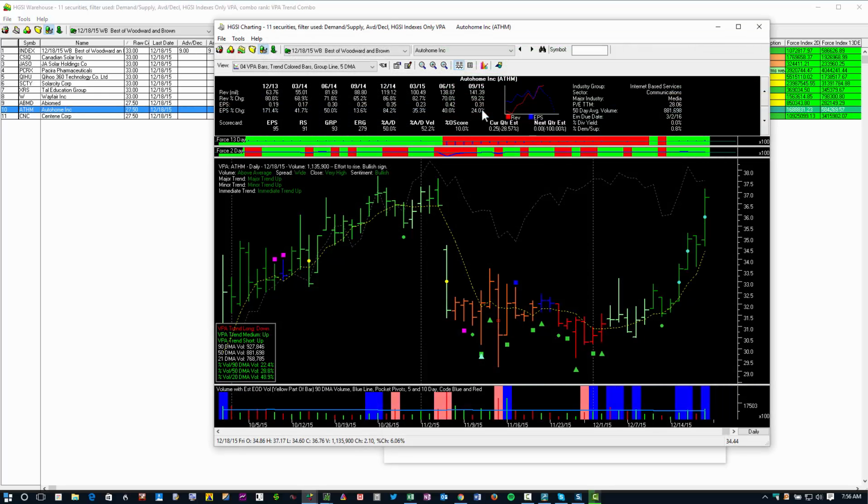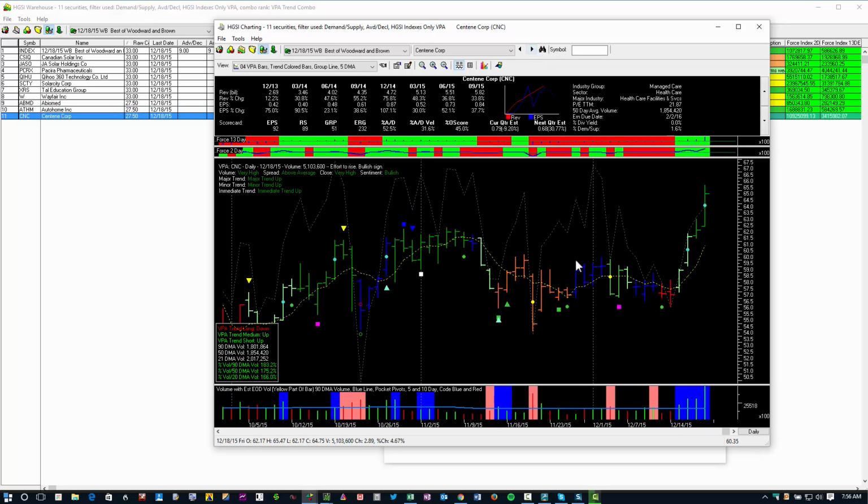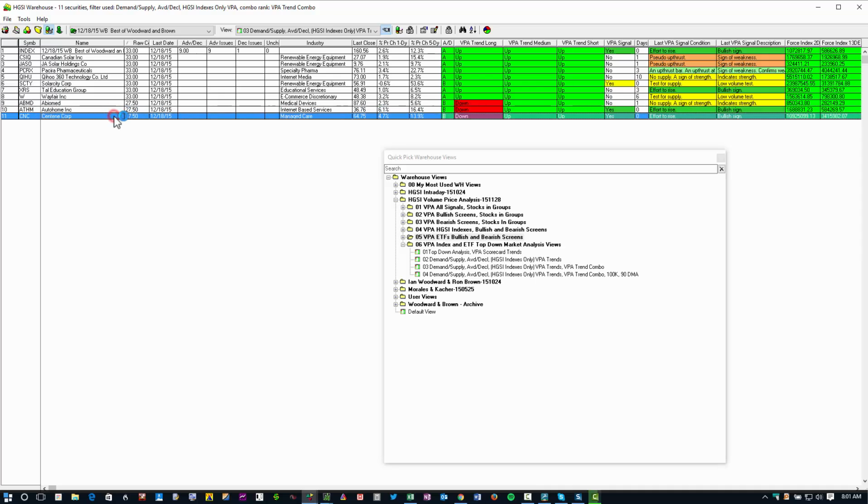Now let's look at these other two. Well, same thing, break in price, but now they've recovered and they're moving up, and they make the top 10 of the best of Woodward and Brown. So that's how these trends are determined. You just look here in the warehouse, and you can get a feel for it after you understand this concept. So you look for trends. What this tells us is that these stocks were down, and now they're turning up and they're moving.